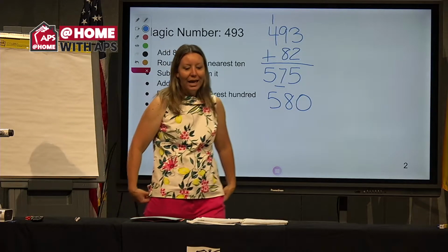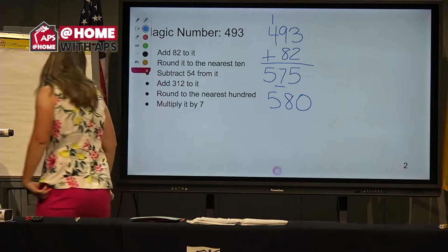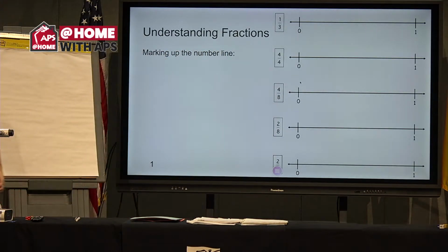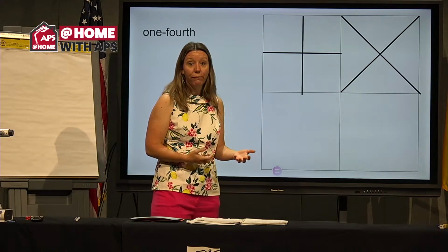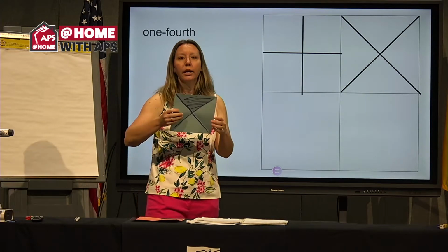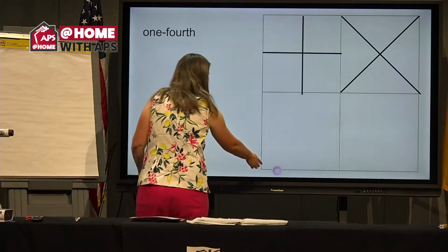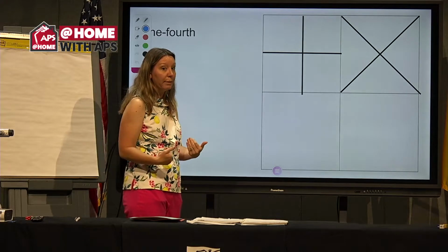All right, everyone. Yesterday, we were working on some fractions. With these fractions, we had talked about 1/4 and all the different ways you could, taking a square, get 1/4. And I told you I had come up with 4 different ways. You guys might have come up with another way, but I had promised today that I would show you the ways that I came up with.